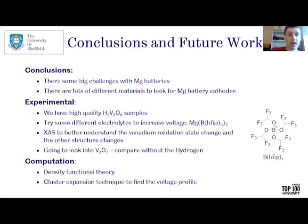So in conclusion, there's some big challenges with magnesium batteries, both in the cathode and the electrolyte, but there's lots of different materials to look out there, it's a big world. And some future work is we have some high quality H2V308 samples. So we wanna try some different electrolytes to allow us to access that higher voltage. So this electrolyte here is a good option, just waiting for it to arrive in the lab for a few months.